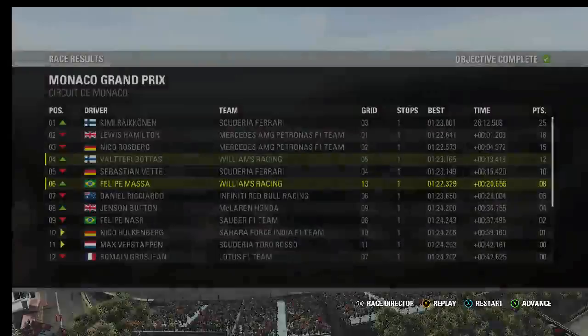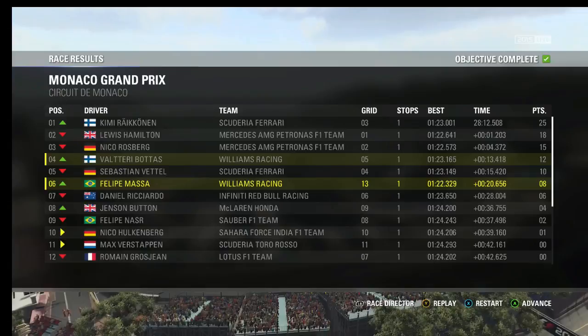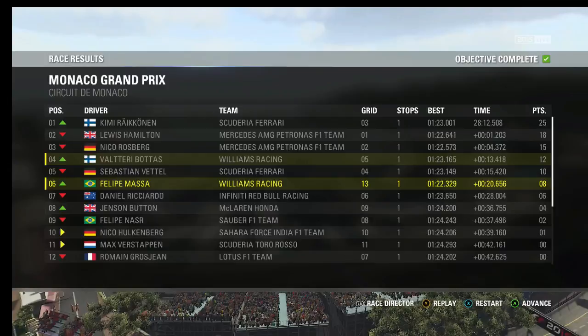That's another trophy to add to Kimi Raikkonen's already full cabinet. A race win for the Finnish driver in today's race. It really was a great performance, and one that I think will be remembered for a long time to come. That's it for today's Grand Prix, and from Ant and I, it's goodbye, and see you again next time.